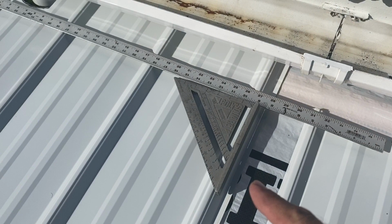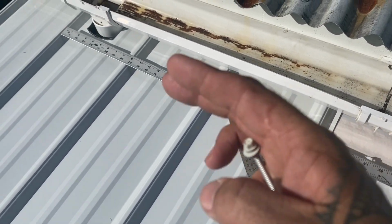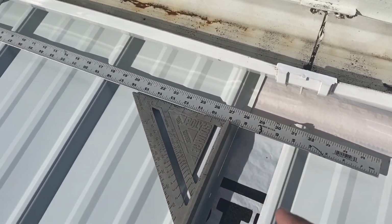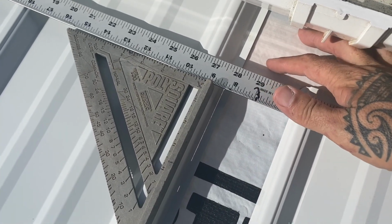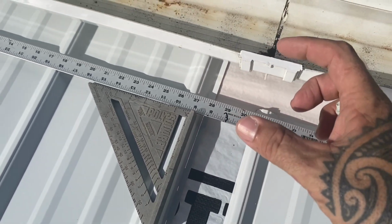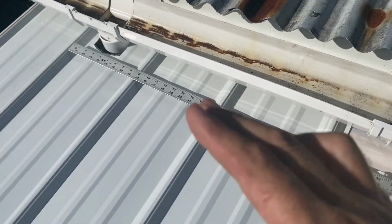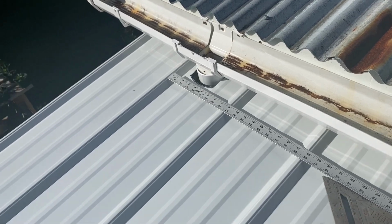All right, so what I'm doing here is using my square along the ridge, and then I'm using my ruler to give me a line to put my screws. I don't know if it shows up, but this is where the first purlin is, and it's a 2x4, so you have 3.5 inches. But just for cosmetics, you want to keep your screws in line all the way across the whole roof. So I'm going to punch in the first 3 screws here, and then we'll move to the next purlin, and so on.